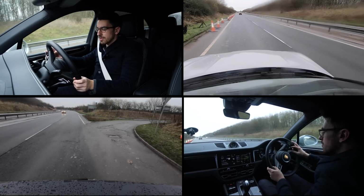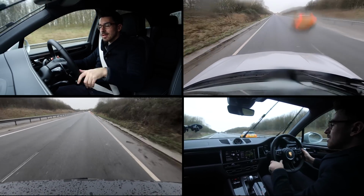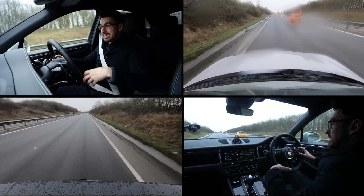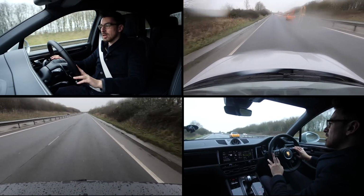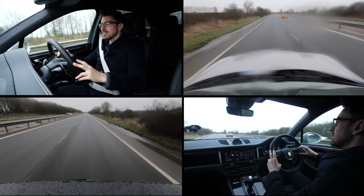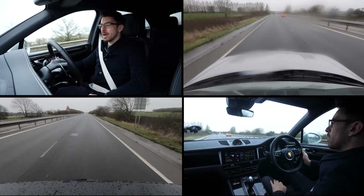So let's talk about the power. I'm going to put it in Sport Plus and then activate Sport Response. And you can really hear the throaty sound of the V6 come through, but I'll be honest with you, it doesn't feel ridiculously fast. Now, it's got 380 horsepower, which is quite a bit of poke, but this is a big and heavy car at the end of the day. So you don't get pinned into the back of your seat as you might be expecting. It just kind of gathers pace quite leisurely.